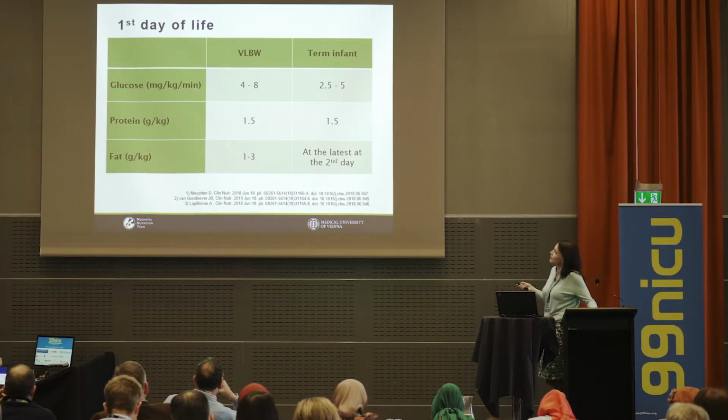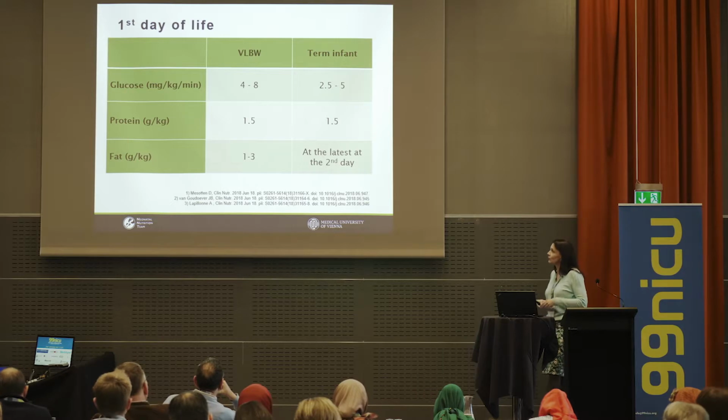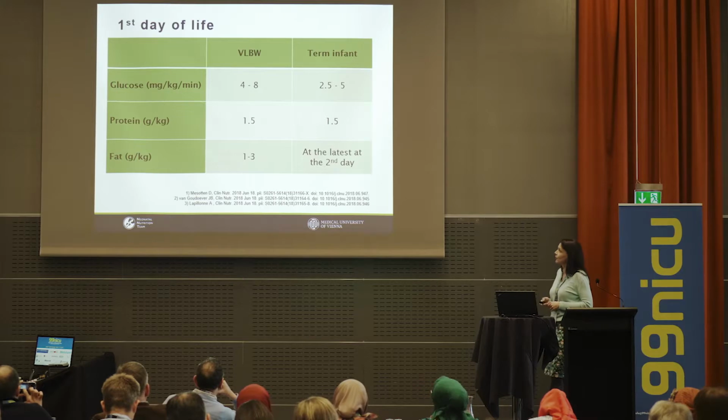The protein recommendations went down in the recommendations of 2005. It was 2 grams per kilogram per day. So in general, the protein recommendations went down in the new guidelines. And for the first day, it is 1.5. And for fat, it is 1 to 3 grams per kilogram per day.